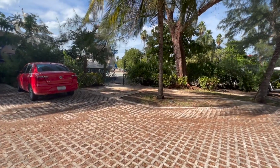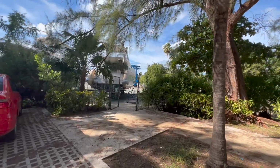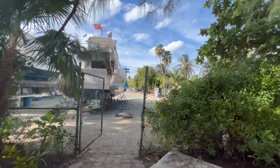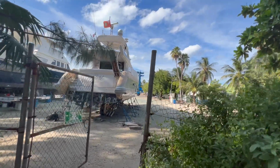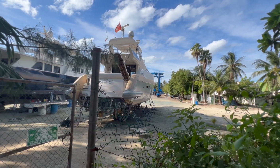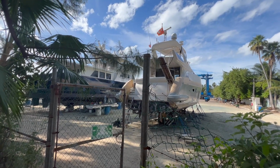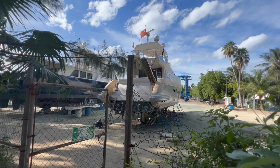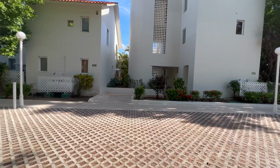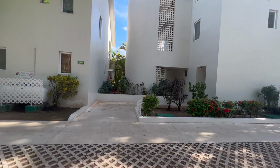So I'm still in the driveway here, and I thought, you guys got to see this too. So this is a ship repair yard here, right next door, and they have a lot of access from our parking lot here. But kind of hard to see back there, but the big blue crane is there for lifting them out. And then over here, they're working on two of the big boats, yachts, if you will. So pretty cool. Yacht repair shop is right behind us here.